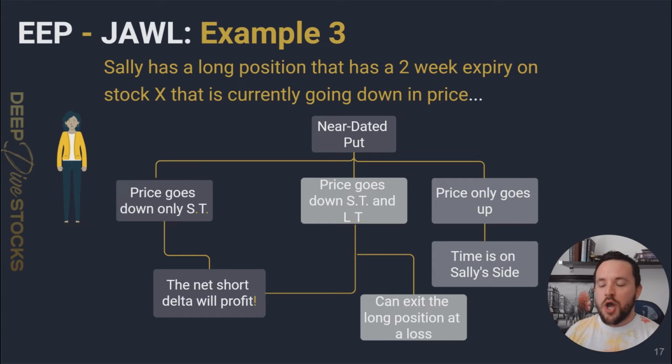Does that make sense? So on one hand, you're purchasing short delta, it's more expensive, but it gives you a greater exposure to this downside. So if the stock does experience a downside, we can profit from it. And this works both if the stock price goes down only on the short term and on the short and long term. But the risk really is that the stock's price won't go down, it'll just go up. Well, Sally still has time on her side because she can just wait. Hopefully over the next 2 weeks, the stock will increase in value more than the cost of the put that she purchased. So she's sitting in a pretty good spot.